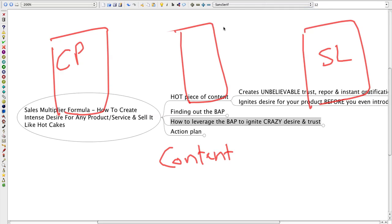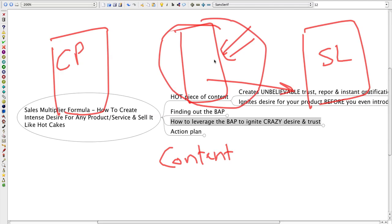Okay, I just paused the video for a second just to gather my thoughts again, because I forgot what I was talking about. But anyways, this piece of content can't just be any random piece of content, and you can't just be randomly sending people to the sales letter and then expect to make sales. Like, this thing has a specific purpose behind it.